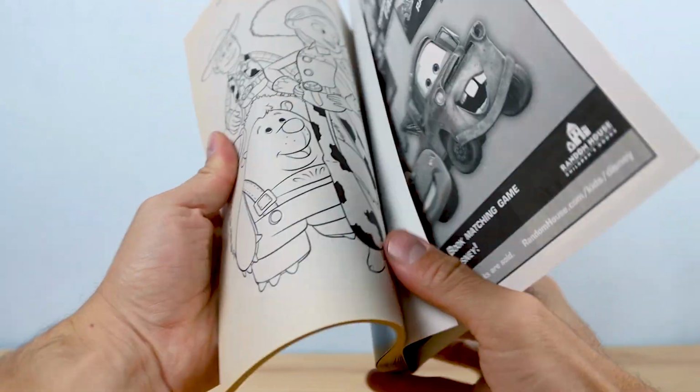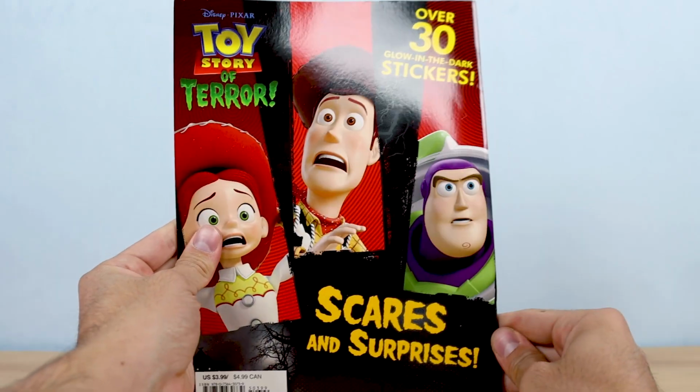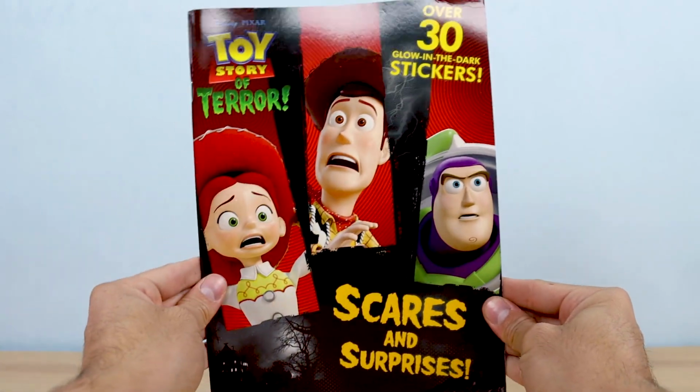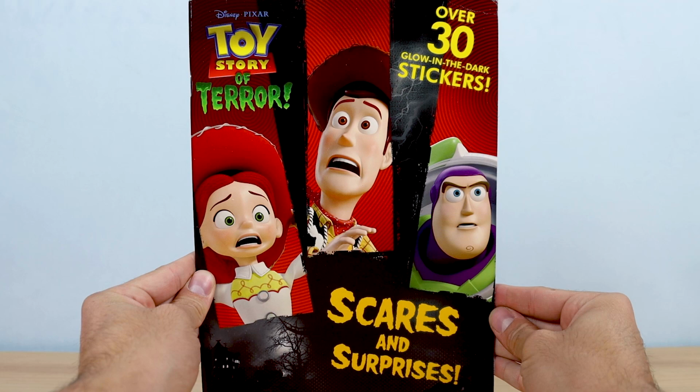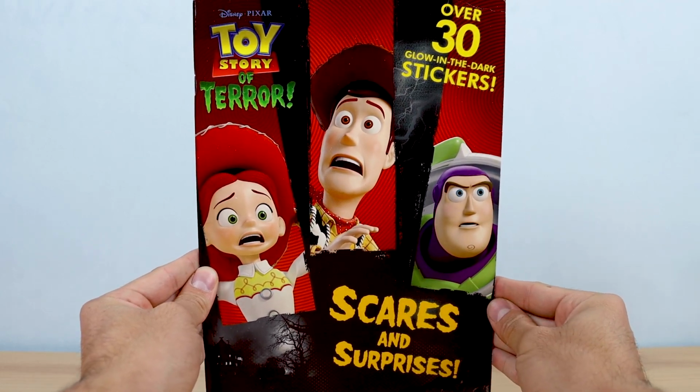Pretty fun stuff. If your little one loves Toy Story of Terror, then this is the perfect gift, but dun dun dun, unfortunately, and I have no idea how this is possible, the price of this book on Amazon is insane right now. I'll put the link to it below if you dare to even check it out.